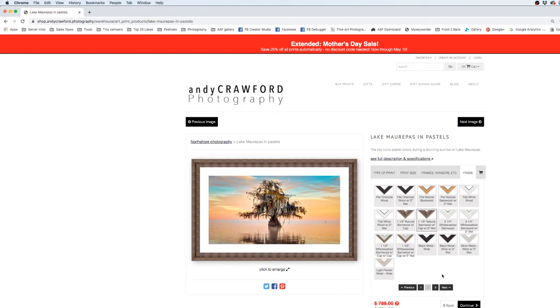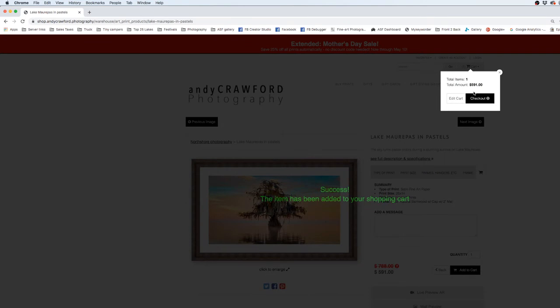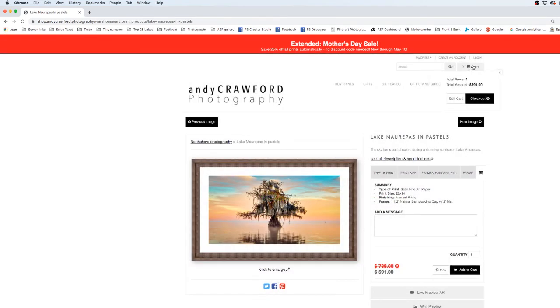So once you figure out what print and mat combination you want, click continue. It's going to give you a summary of what you're ordering. You can see your pricing down here, and then you can add to cart. Click add to cart. You can see it built your cart. Click up here, go to checkout.